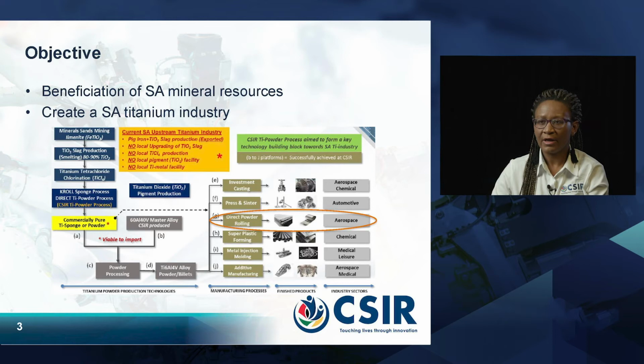In terms of the objective, this work was initiated by the Department of Science and Innovation. The intention was to beneficiate South African mineral resources, specifically with titanium, and to create a South African titanium industry. And this involved looking at the whole value chain of titanium, from its extraction all the way to producing semi-finished and finished products.